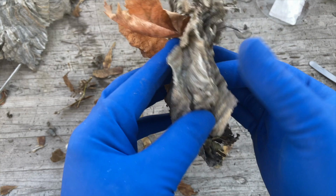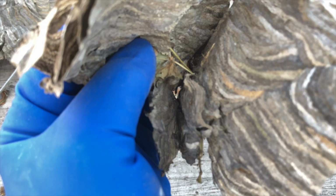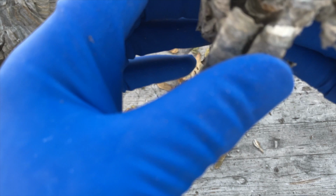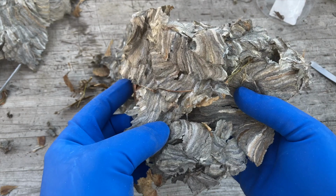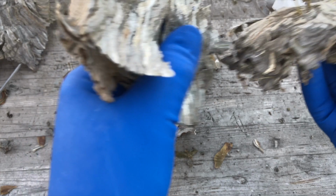The layers of paper all work around these stems, these plant stems. So you'll see that the stem of the leaf is built right through several layers of paper. It goes all the way in. So the paper was built around each one of these plant stems. Yeah, it's built right through.